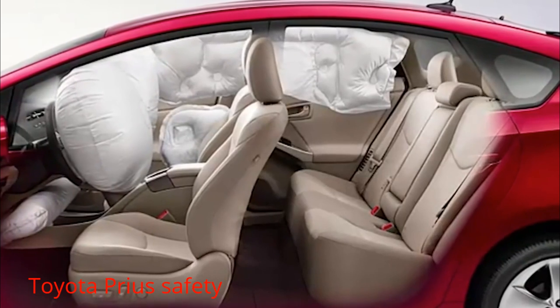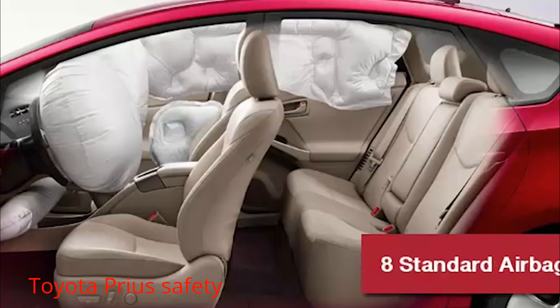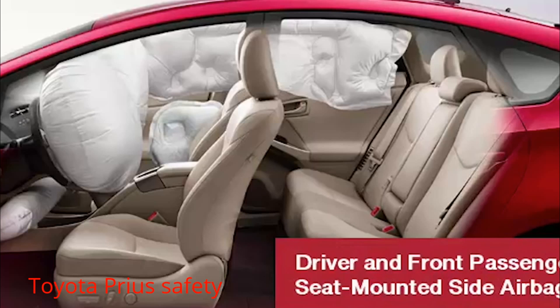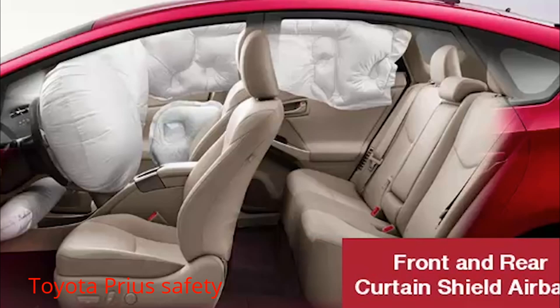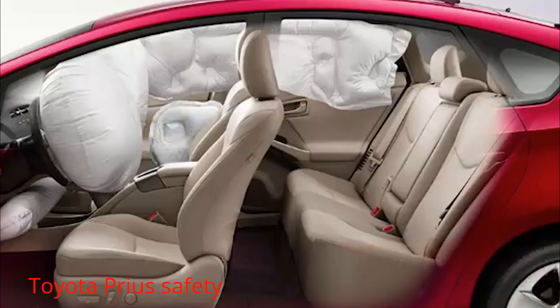Safety-conscious buyers will be glad to learn that in addition to 3-point seat belts for all seat positions, Prius comes with 8 standard airbags. One of them is new. Can you detect which one? Included are advanced airbags for the driver and front passenger, driver and front passenger seat-mounted side airbags, driver's knee airbag, front and rear curtain shield airbags, and new to Prius, a front passenger seat cushion airbag.